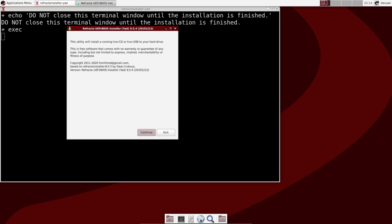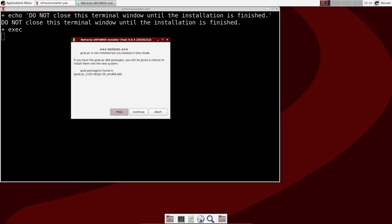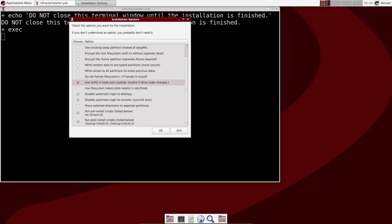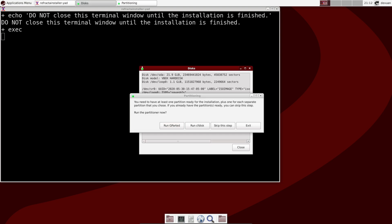Okay, so we do have a GUI installation. Blah, blah, blah. Okay, continue. Grub PC is not installed, but you booted in BIOS mode. Okay, continue. Installation options. Okay, so let's see. Is there anything that I want to change here? I think the defaults are pretty good. Disable automatic login at desktop. Yeah, this looks good here. Of course, you have the option to encrypt if you want to.